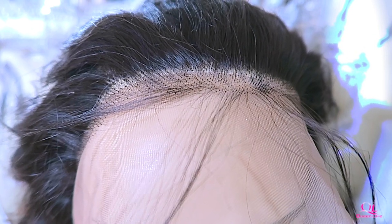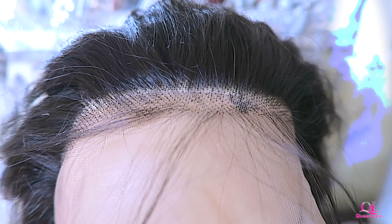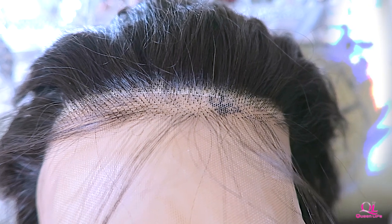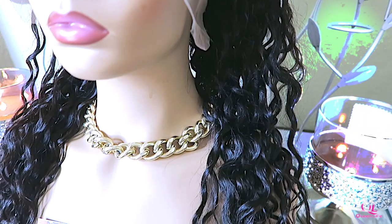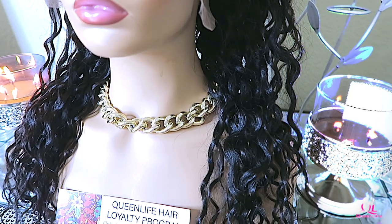You will need to bleach the knots in the unit if you prefer a more scalp-like appearance. I went ahead and used a 30 volume developer along with the BW2 bleach and let it sit on the unit for about 45 minutes to an hour. This unit is 150% in density as stated and is 22 inches in length.